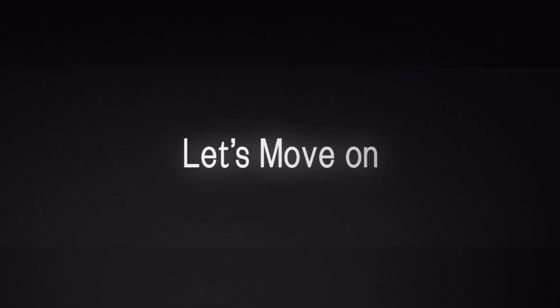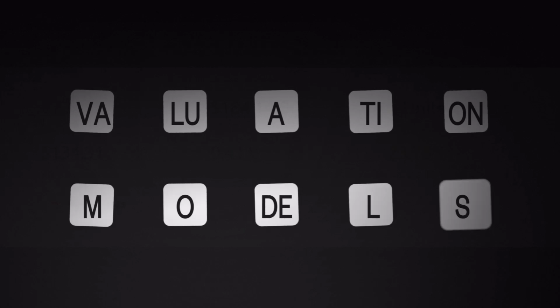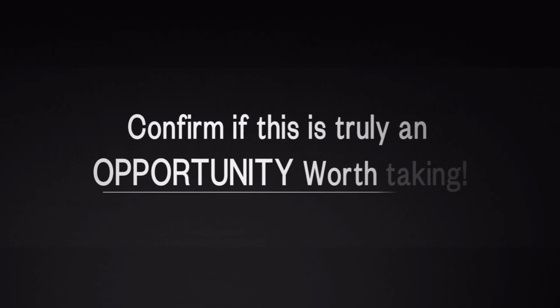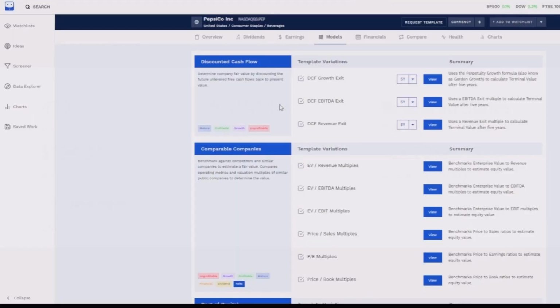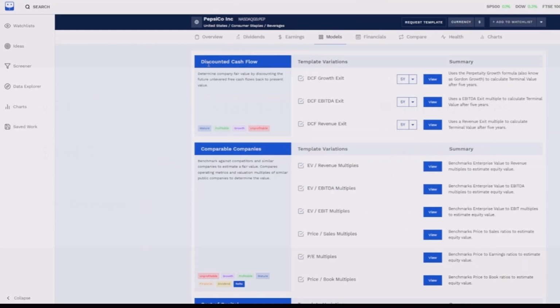Now, let's move on to a full fundamental analysis. We'll be using 10 different valuation models to calculate Pepsi's fair value and confirm if this is truly an opportunity worth taking. First, let's start with one of the most famous valuation models, the discounted cash flow or DCF analysis. To simplify the calculation, I'm using Finbox, which automatically computes the DCF using 3 different methods.